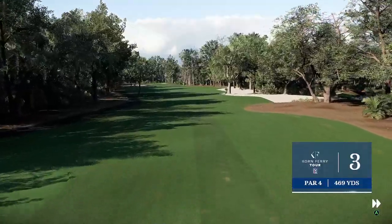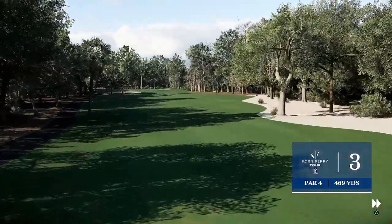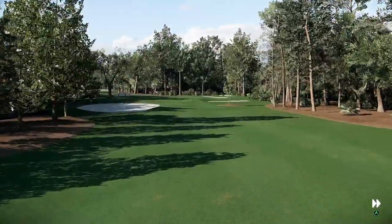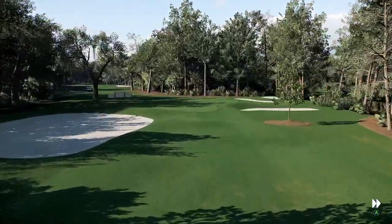This third hole at 469 yards is pure Harbortown. It's narrow. The emphasis here is on hitting your tee shot in play. And a par is a good score, I promise you.